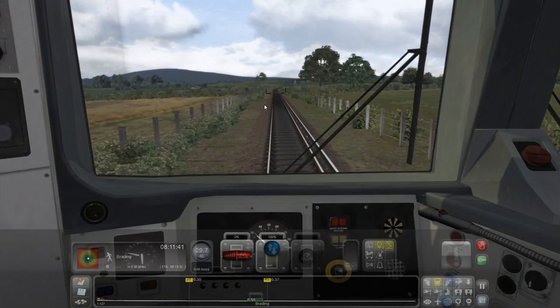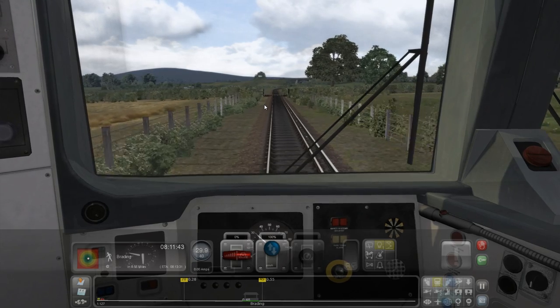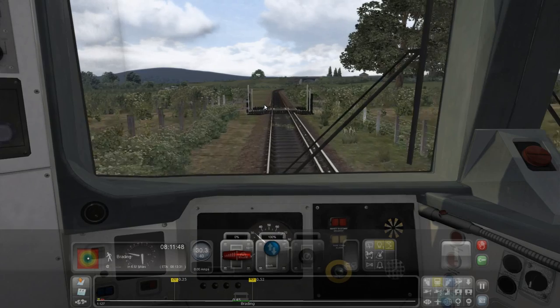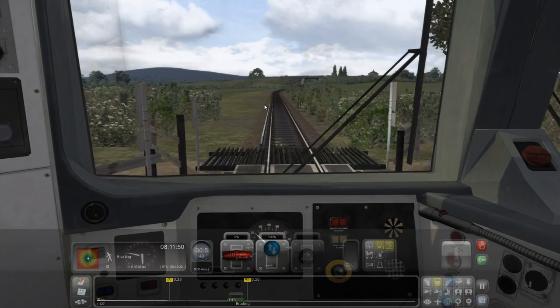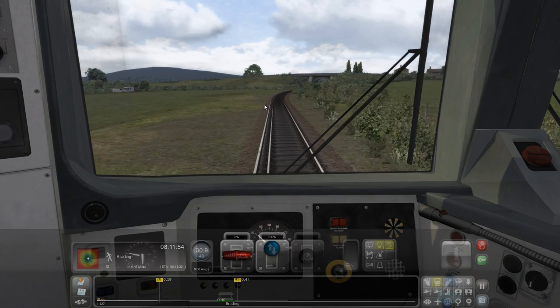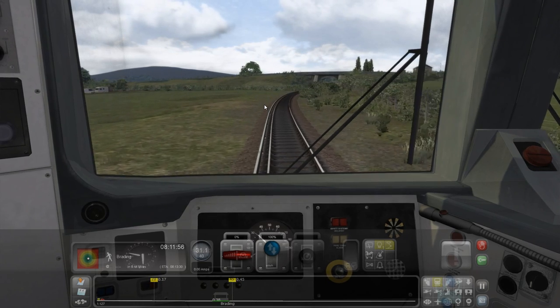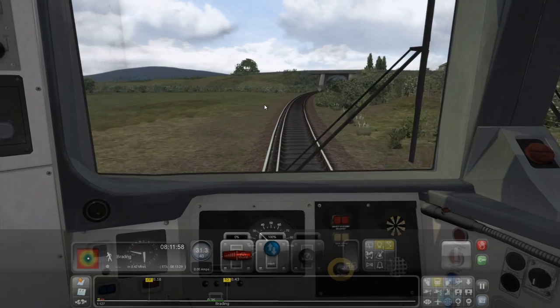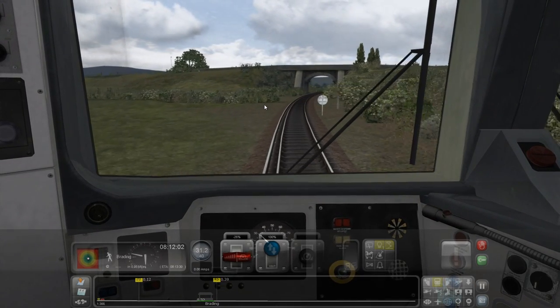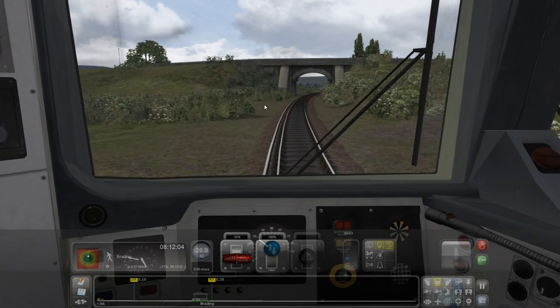I think it's kind of nice the way they have it right now with the 1938 stock, because it's kind of like a heritage route in some sense. It's not really like a modern route where it's going to be high capacity or whatever. It's a nice line. It is used by people. It's a nice connection along the east coast of the island.